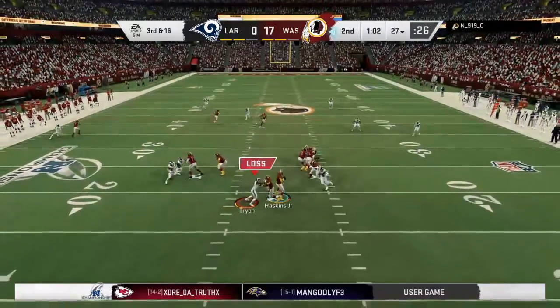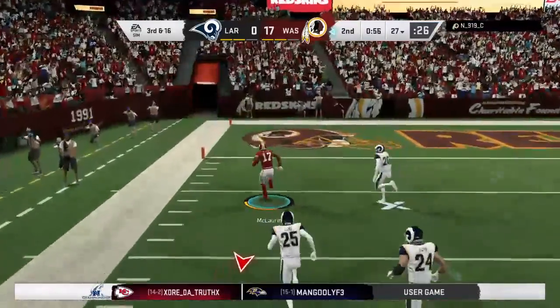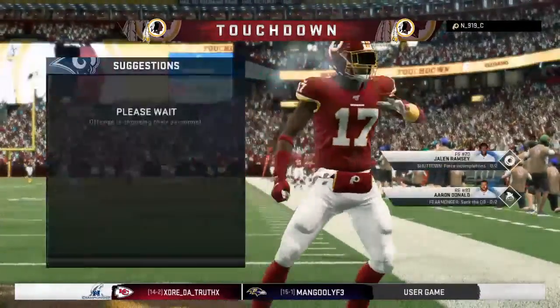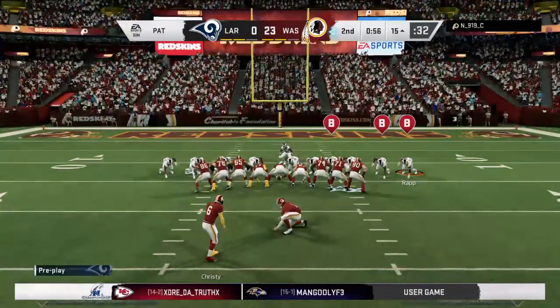Now Haskins, 3rd and long. And he finds McLaurin. Touchdown, Washington. Terry McLaurin with his 2nd touchdown here in this first half. And the Redskins are able to stretch the lead out further.